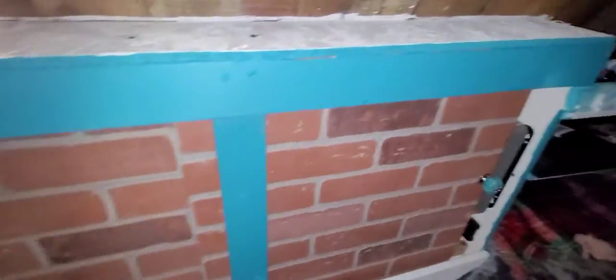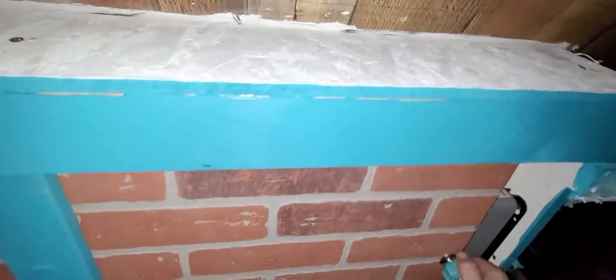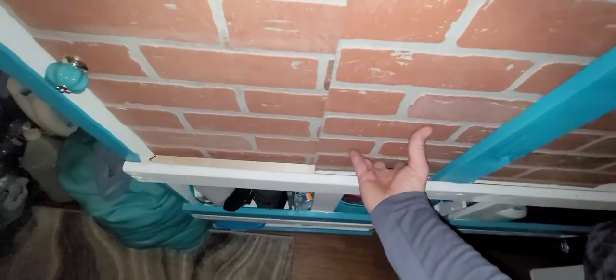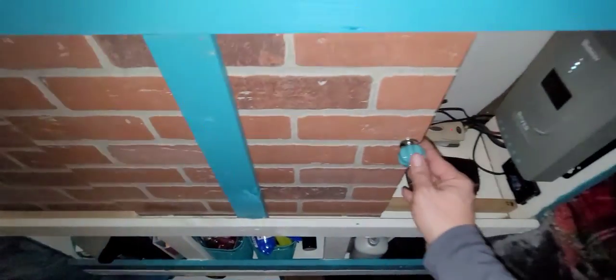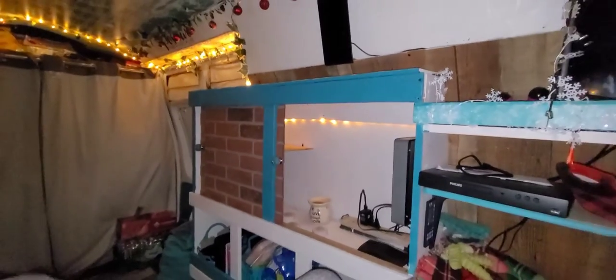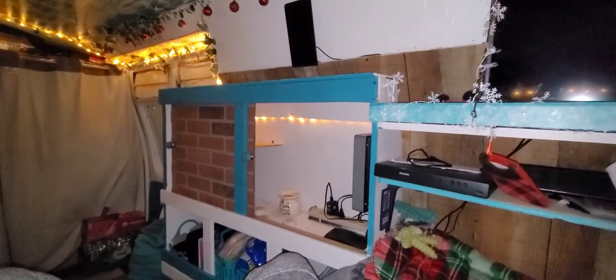There we go. Put a little light on it. Yeah, pretty good. We still have access and everything. See how it looks from back here. I think it looks pretty good.